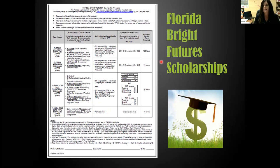So doing all of that, for each type of scholarship, you can see what you would have to do in order to earn college money. And a scholarship means you don't have to pay it back. This is not a student loan. This is the state of Florida giving you money to use towards college, and it pays tuition, which is very costly. So it's kind of a great deal.